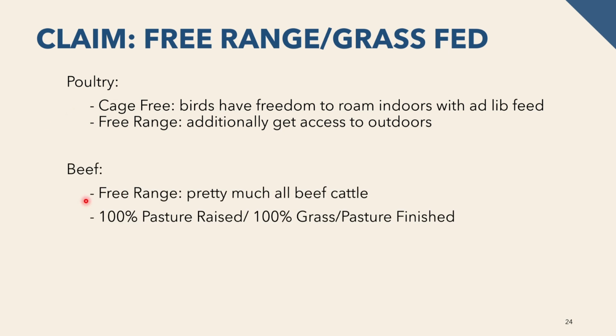We're talking about beef. Do you see the claim free range beef? This also makes me giggle. I went to college for animal science and animal production, and I also cowboyed.